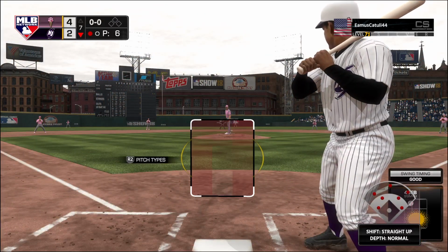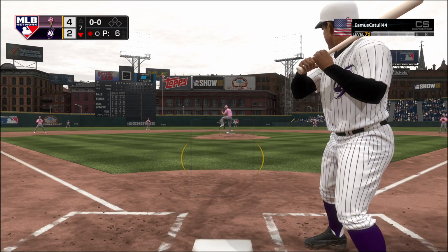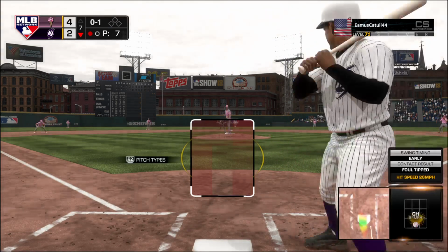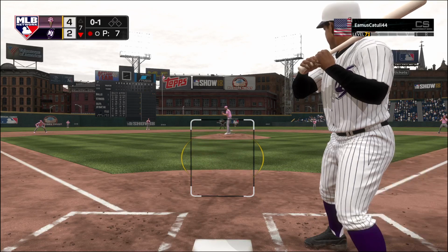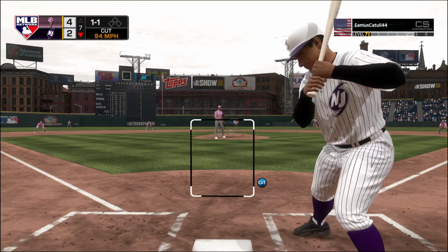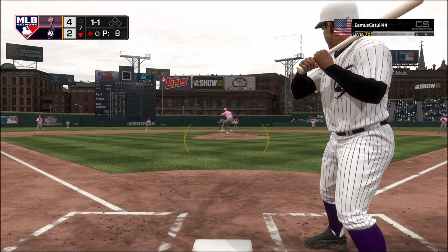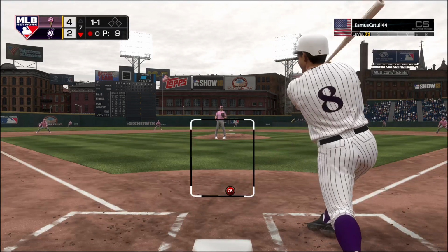So it was a swinging strike 3. Steve Pierce is retired for the first out in the bottom half of the 7th inning. 7th inning here at the ballpark. 4-2 our score. And 1-1 as this one's in on the hands. That's a good pitch to lay off right there, that cutter inside.